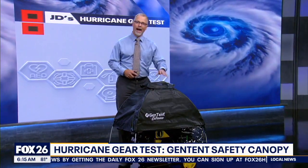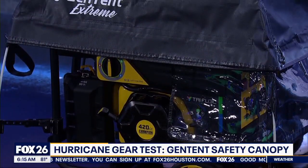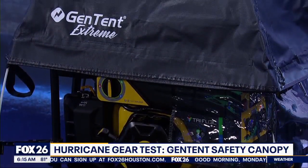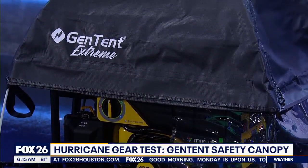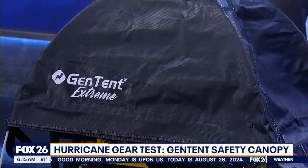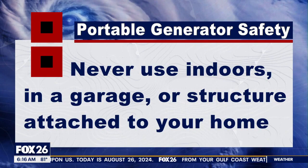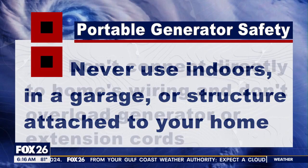This Canopy by GenTent protects your power during inclement weather. It allows you to keep your generator out of the garage, off of the porch, away from your house, and feel confident that you're keeping your family safe. Remember, never use a portable generator indoors or in an enclosed space. Keep it at least 20 feet from your house.